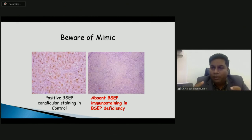And always beware of this mimic. I think 10 years ago, whatever giant cell hepatitis, we have been labeling them as giant cell hepatitis which failed to get better, were actually type 2 PFIC. When we try to do immunostaining in those cohorts, we find that they are type 2 PFIC. So when you do a biopsy and you get a report as giant cell hepatitis, check the gamma GT and always make sure that you are not missing, do an immunostaining for BSEP deficiency.